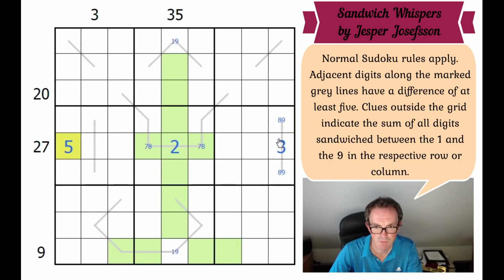And we've got the 5 and the 3 now in row 5, which means we can place the 1 and the 9. Which means those two squares are 4 and 6. What a puzzle this is. What an entry. It's just got such a lot of cunning to it.